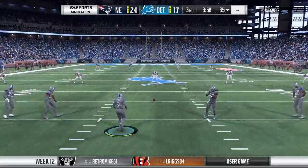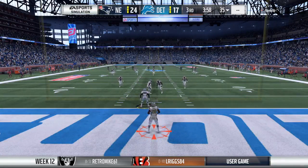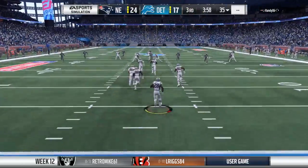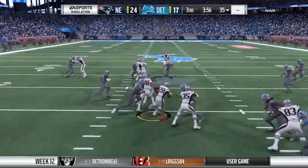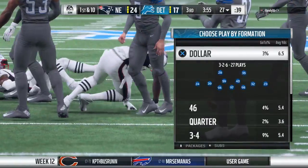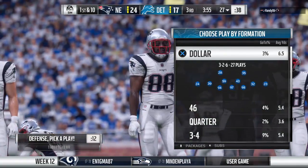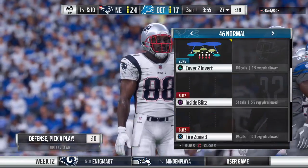Here's Prater now set to kick it away. That's fielded in the end zone. And this return nets positive as he gets past the 25 and up to the 27-yard line. Here comes the Patriots offensive unit. They'll have it first here to begin the third quarter.